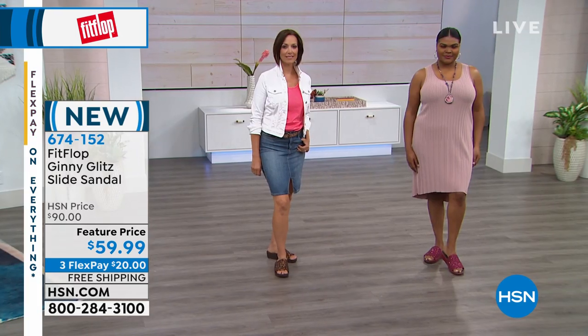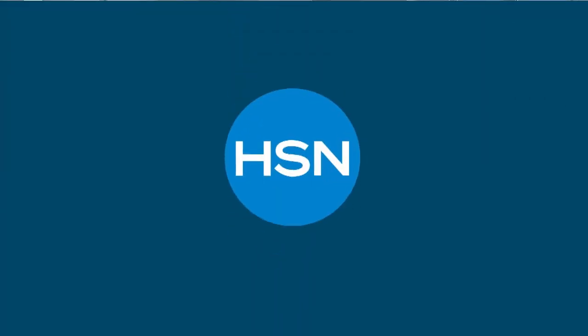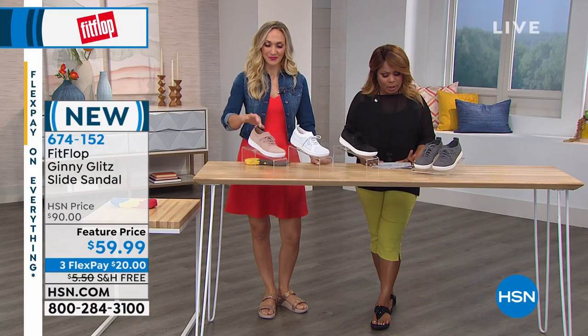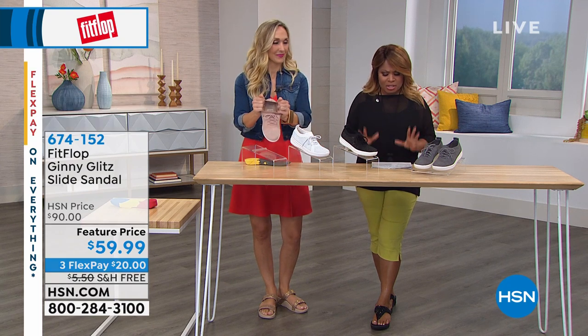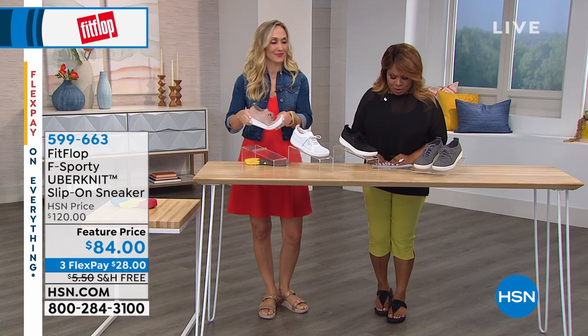We are going to move on and talk about the Uberknit. Oh, I love the name of that. Uberknit. Right? It's called the Uberknit slip-on sneaker. And let's talk about some of the basics first. Let's go over colors, sizing, and get you shopping if you'd like to have them.